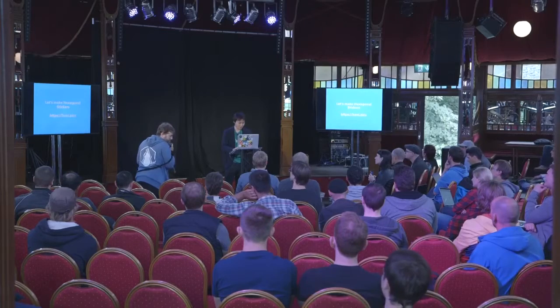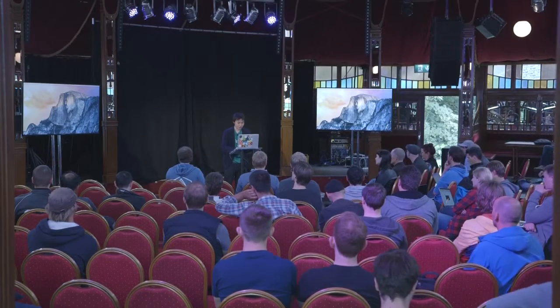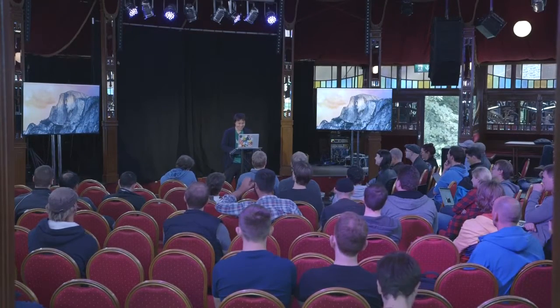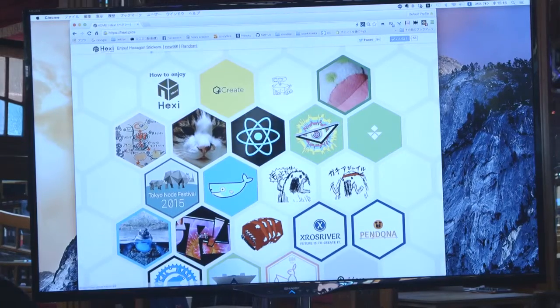Oops. I think it's the Wi-Fi. Okay, here is the hexagonal sticker site. Wait a second.